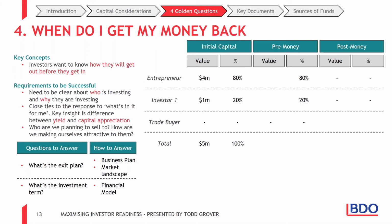So a lot of investors want to know how I'm getting out before I get in. So something that should be addressed in your business plan is the exit plan, and also what's the investment term? We spoke briefly about financial model. So it's really important that you incorporate into your model the return over time. So again, another very simple example, I'm just going to tap my way through this one and explain it.